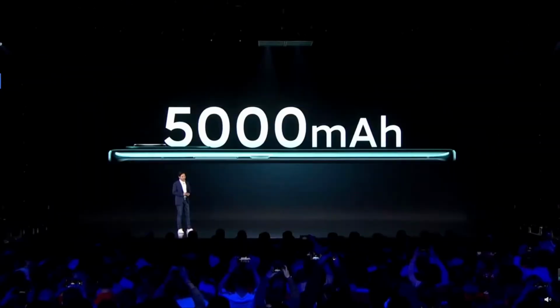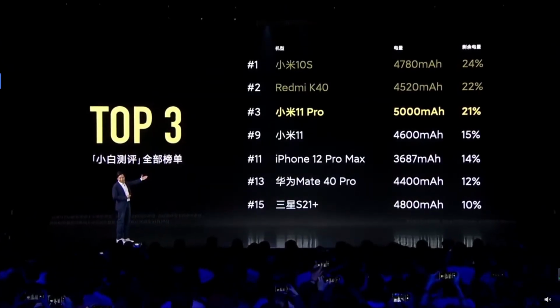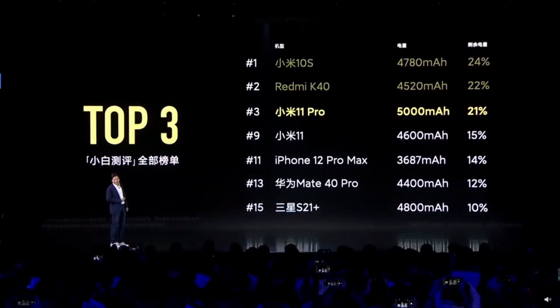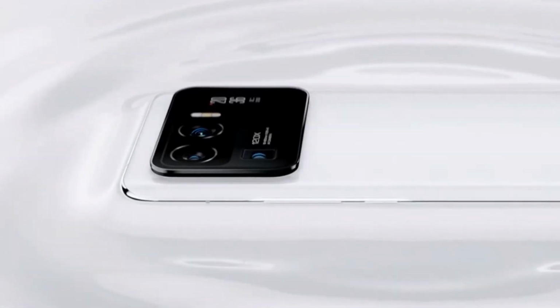5000 mAh battery, which lasts around 5 hours. In fact, it's actually lasting longer than a Pro Max according to the specs. So after 5 hours of use, we're still left with 21% of battery, which is pretty good. Not the best in Android phones, but it is one of the best so far this year.